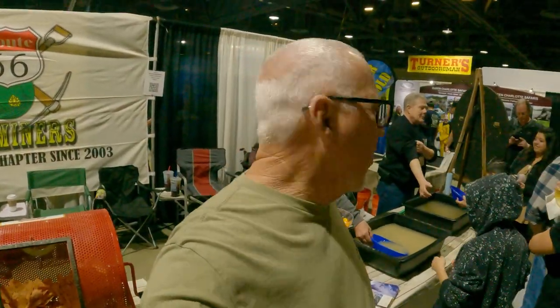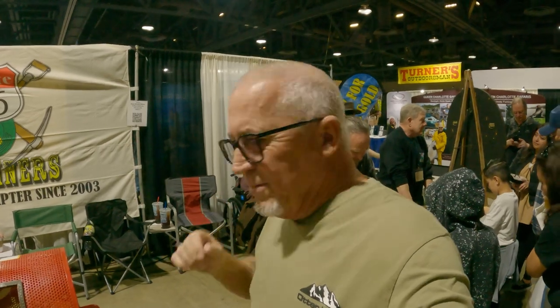Check it out, panning for gold. I will tell you, if you go up 395 and you're cruising in the Sierras, do yourself a favor. Somewhere you stop, buy a gold pan. Just so you can dip it in the water, sand, pan for some gold. At least you can say, look what I did.